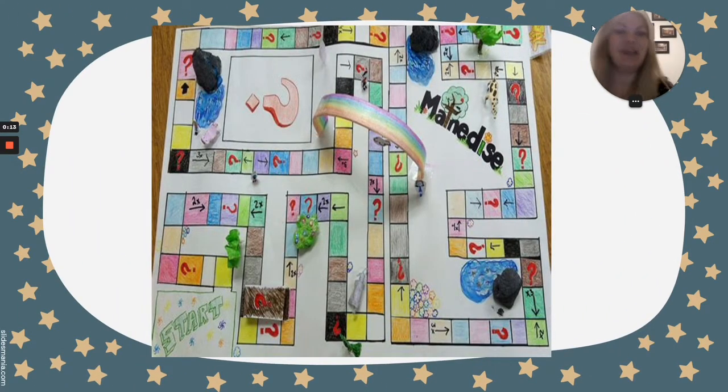So with this one, it looks a little bit like Monopoly. You've got a board game, and you've basically got to get from one side of the board game down by here to the other side. And along the way, you've got questions that you've got to answer. So you can see there's little questions, there'll be little cards that you've got to answer. That's one idea you might decide to use.